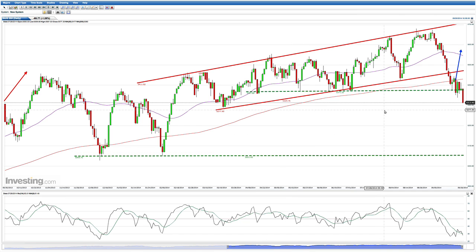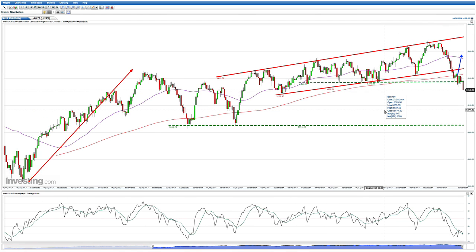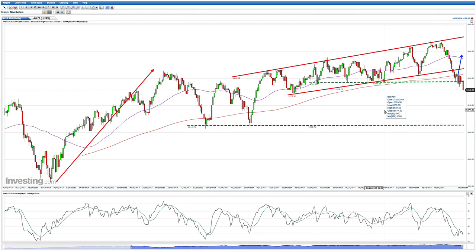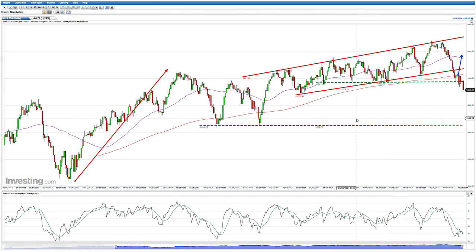So it's looking quite bearish at the moment, and I'm just staying out of it. I'm still looking at buying a couple of things, but staying out of it for the moment, and seeing where this goes, because of the possible downside for the US and international markets.